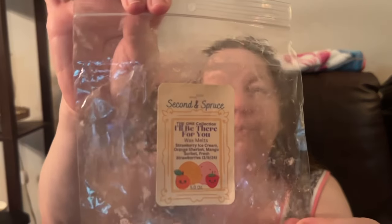I'll Be There For You, which is from her Friends collection, the One collection. Strawberry ice cream, orange sherbet, mango sorbet, and fresh strawberries. This one, truth be told, was not a favorite for me. I just am not loving the fresh strawberries in here. I don't know that I love her fresh strawberry oil. But I've had it in bakery, although Let's Roll, maybe that's not fresh strawberries. I'm trying to think what's in her Let's Roll. I've had strawberry scents from her before that I love, but I've also had strawberry scents from her that I don't love so much. So I don't know what the deal is, but it just wasn't my favorite.